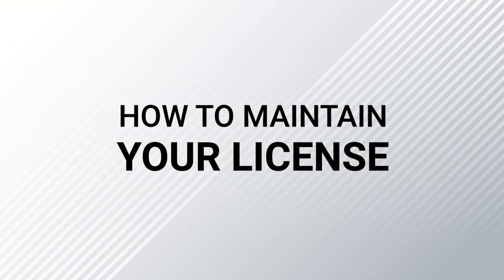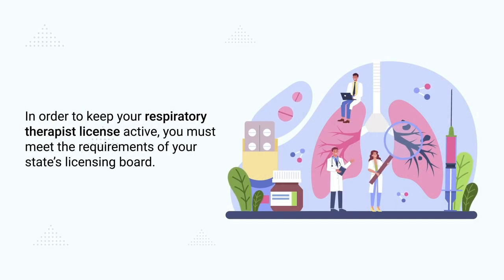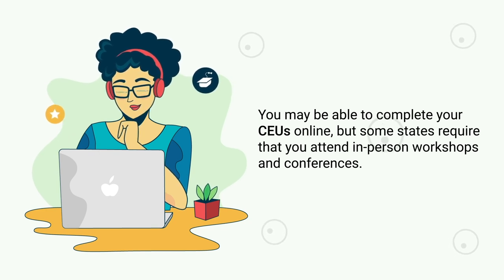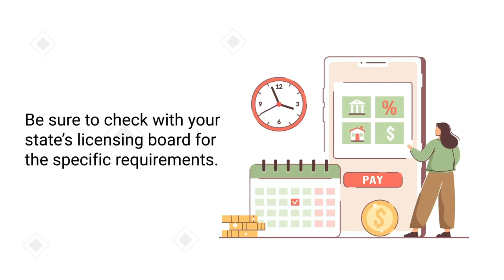But enough about credentials for now. You also need to know how to maintain your license. In order to keep your respiratory therapist license active, you must meet the requirements of your state's licensing board. This may vary from state to state, but it generally involves completing CEUs and renewing your license on an annual or biannual basis. You may be able to complete your CEUs online, but some states require that you attend in-person workshops and conferences. You will also be required to pay a renewal fee, which can range from $20 to $300, depending on the state in which you work. So be sure to check with your state's licensing board for these specific requirements.